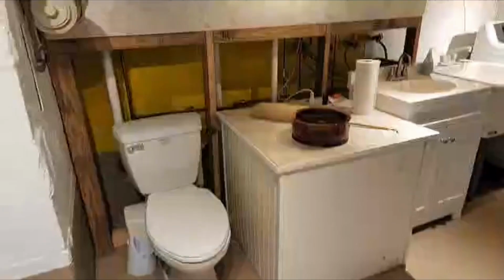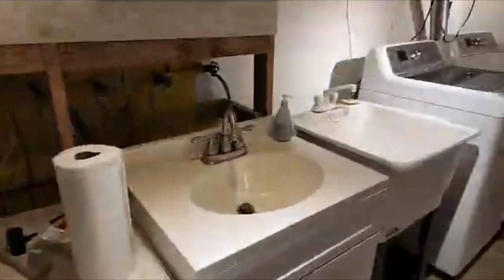And then this is weirdness here. This is how the basement bathroom is. So there's a toilet there. There's a sump pump under this cabinet here. There's a sink next to the slop sink.